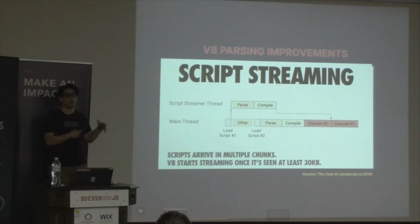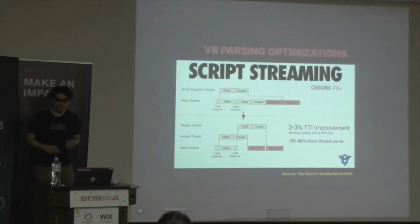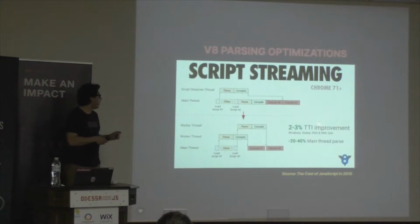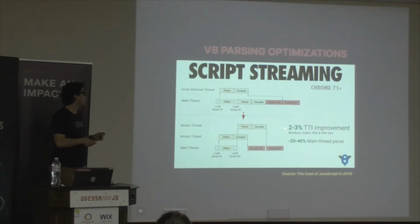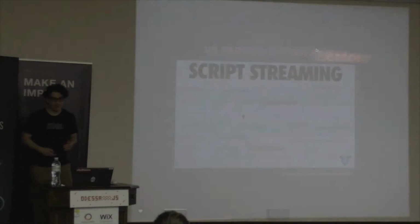And now that we have this recommendation of 30 kilobytes, the recommended size to take advantage of this approach, while also not having other browsers be slow, is to have your bundles be between 30 and 50 kilobytes. This approach led to up to a 3% TTI improvement, simply because the main thread has been freed to do something else.